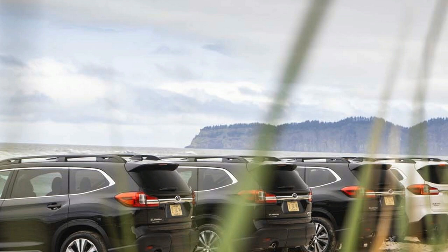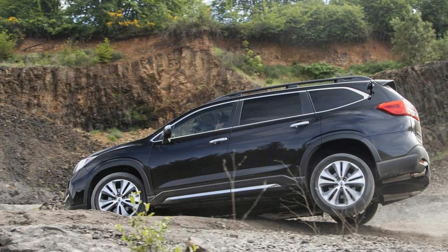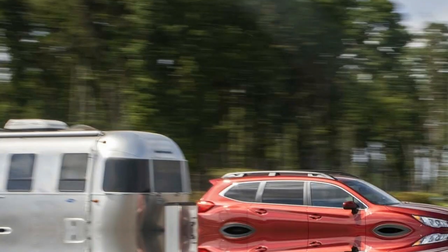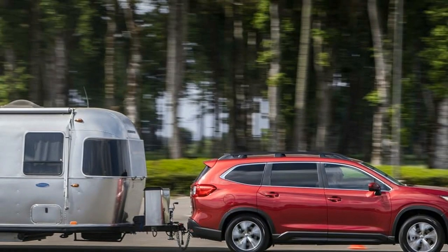Most models will manage fuel efficiency around 22 miles per gallon, which is consistent with our observations. Over 140 miles in Oregon, we managed 22.6 miles per gallon according to our calculations. The Ascent is rated to tow up to 5,000 pounds and in our limited testing, is up to that task.